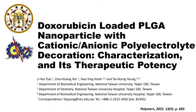Today, I will share with you a study article. The title is Doxorubicin-loaded PLGA nanoparticle with cationic and anionic polyelectrolyte decoration, characterization and its therapeutic potency.